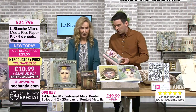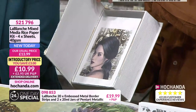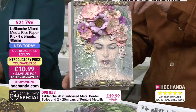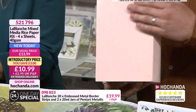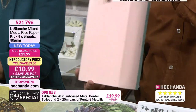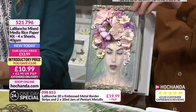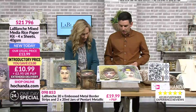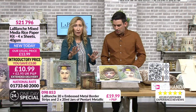But I don't think we've seen this one before. Just look. Oh, that's stunning. On the front of a book. Isn't that gorgeous? Could be an album cover, could be revamping an old book. It goes from that, which I'm guessing is what the book originally looked like, to transformed. That's what's so beautiful about those rice papers. They can cover a numerous amount of things, not just a plain canvas. Anything that you've got at home, they can totally transform.